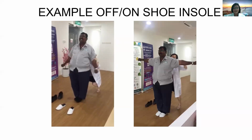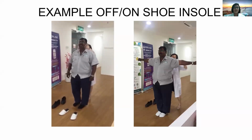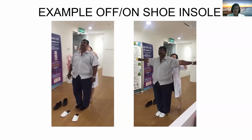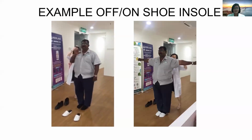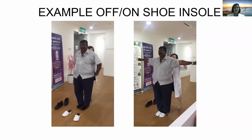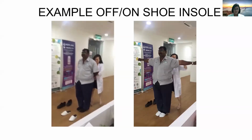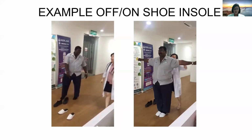Now here, the client is asked to stand straight and lift his arm about 90 degrees to his ear level and sustain the position to resist. The doctor will push his arm down against the resistance to check his level of energy and balance. All right. From the first video, we can clearly see the client is unable to stand balanced. Now, we will go to the second video.